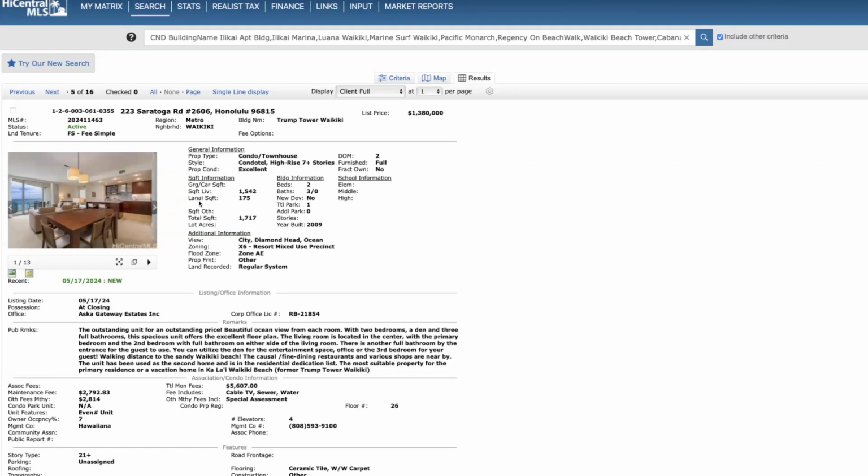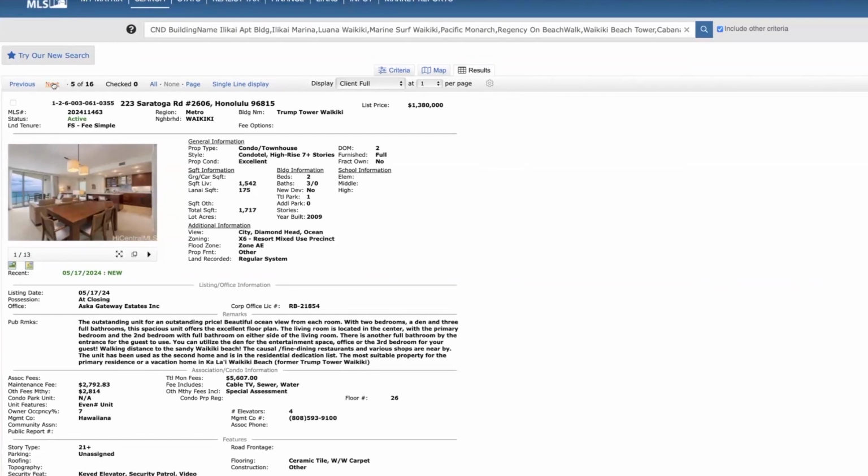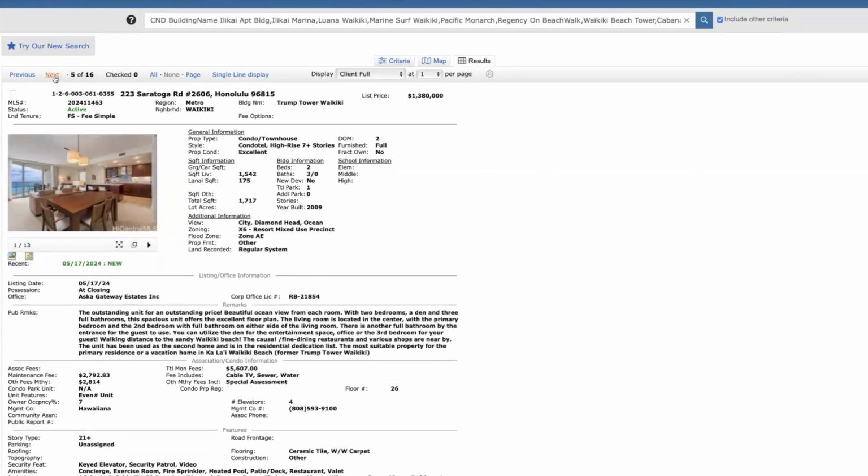Hawaiian economy. But another reason for lower values is that due to the name switch from Trump to Kalahi, the rebranding, and also they're going to be renovating the common areas of the building, owners have to pay a fee for those new renovations. So that's also affecting the values at the property.